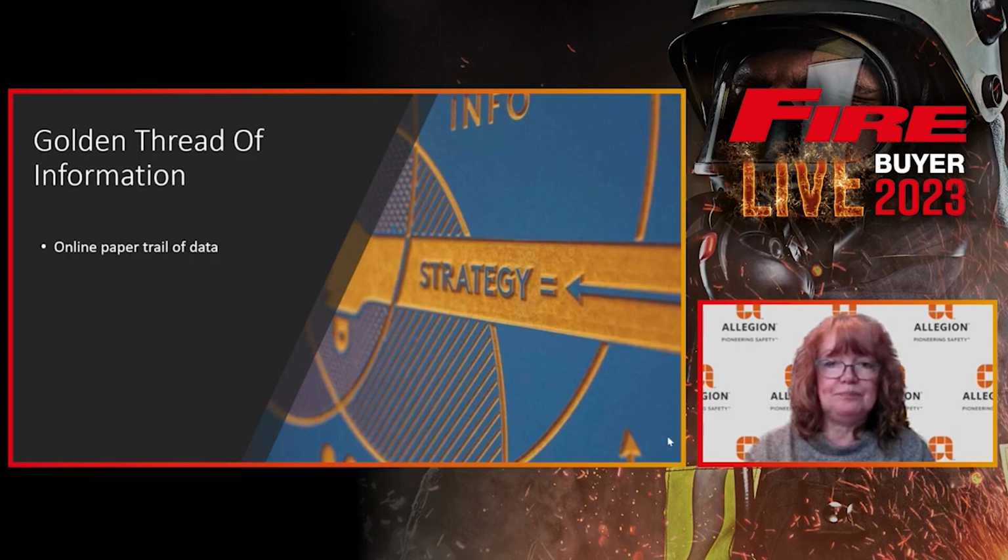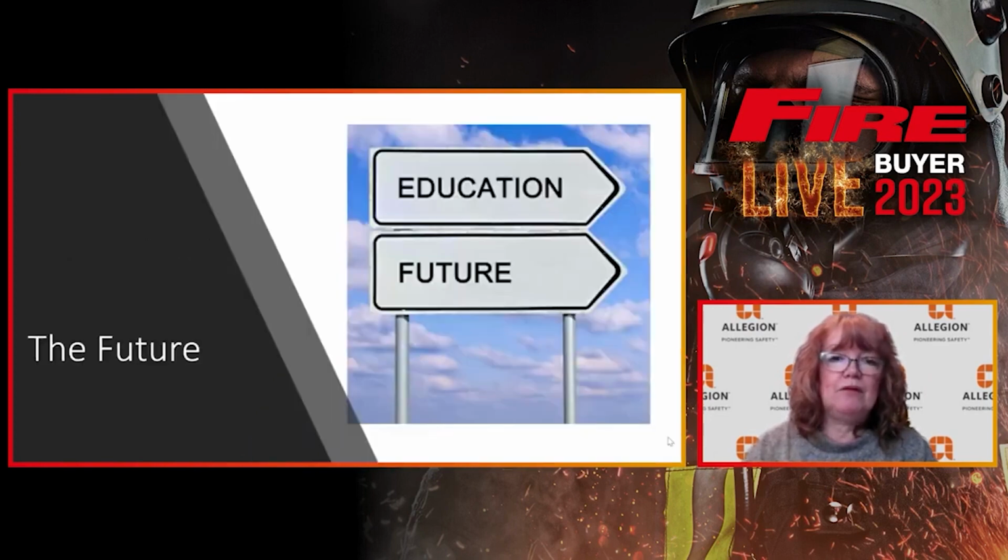For the future, I truly believe that education is crucial to ensure fire safety within our buildings. We understand as adults the importance of fire alarms, sprinklers, extinguishers, but how many fully understand the importance of our fire doors? Outside the industry, very few.